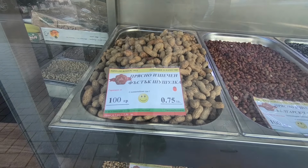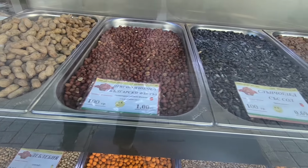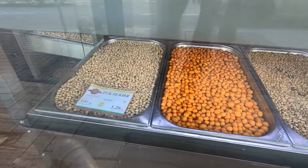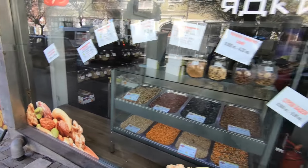Check out those massive peanuts. And then sunflower seeds, almonds. It's like a snack shop.